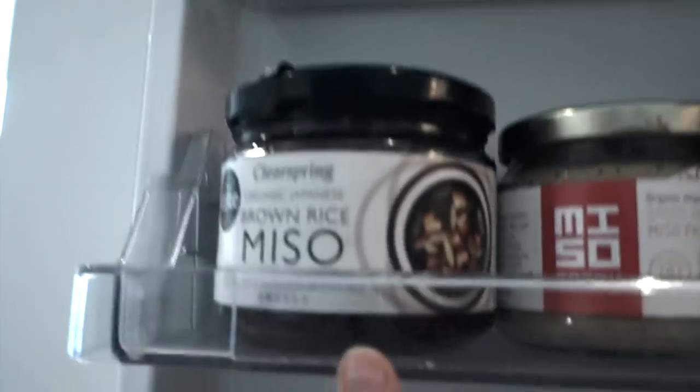Okay, now what about the jars? So I am a jar fiend. Here we've got some brown miso, some white miso. Miso keeps for ages, which is why I love it. Some jam, some Dijon mustard, some pesto, and this is like a sun-dried tomato sauce.